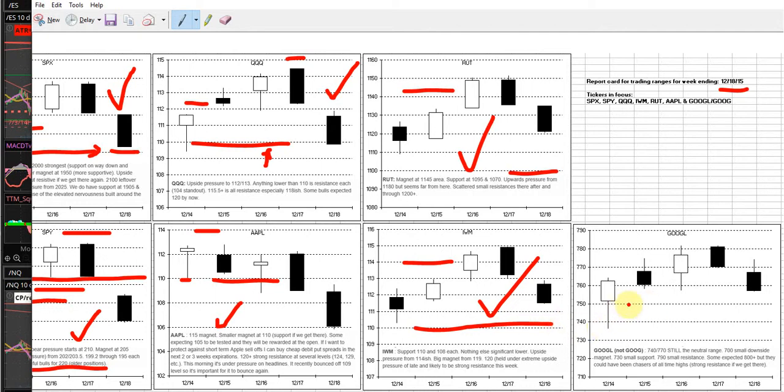Google. Okay, I've been saying for a while, don't chase it beyond 780, even though it's a headline stock. Don't chase it beyond 800, and it's held like a rocket. Okay, 740 to 770 is still the neutral range. So no surprise there. Small downside magnet, small support at 730.